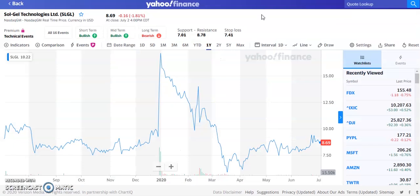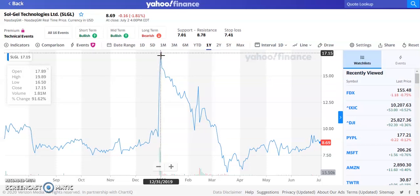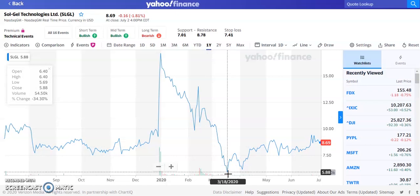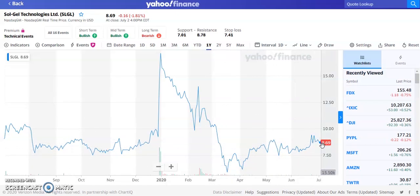On this one, obviously, this penny stock went from about $9 all the way up to about $17. That's a huge jump, almost a 100% jump. And then over time, throughout the beginning of 2020, it continuously went down to about $5.88. And now it's been slowly trending back up, trading at around $8.